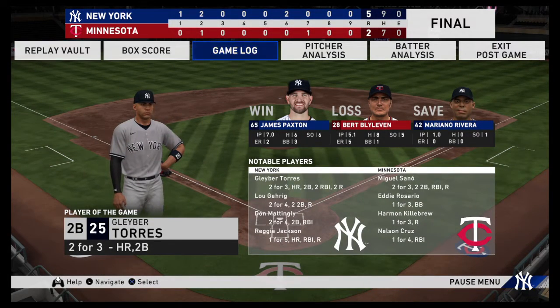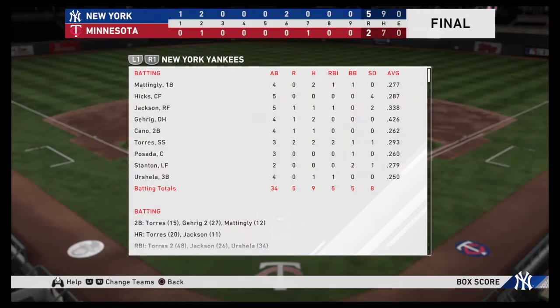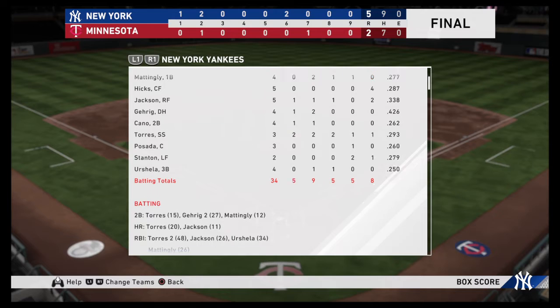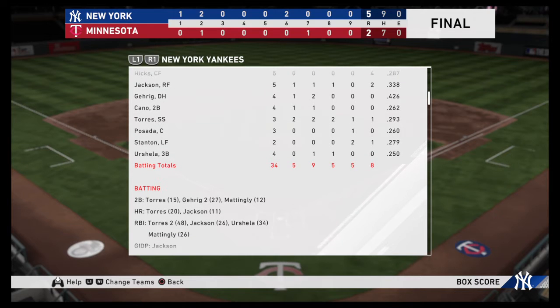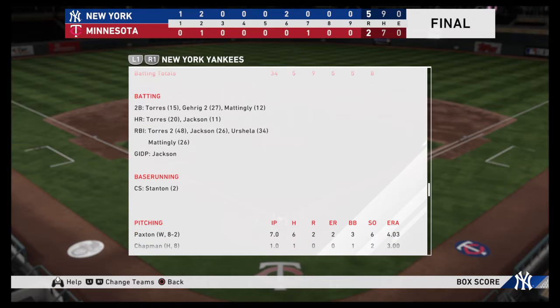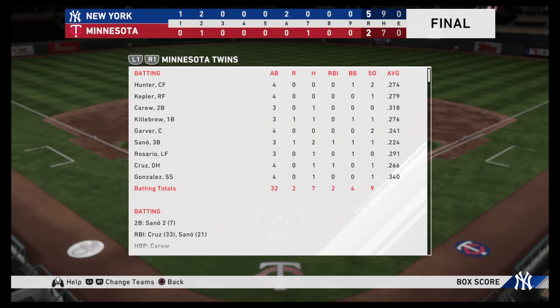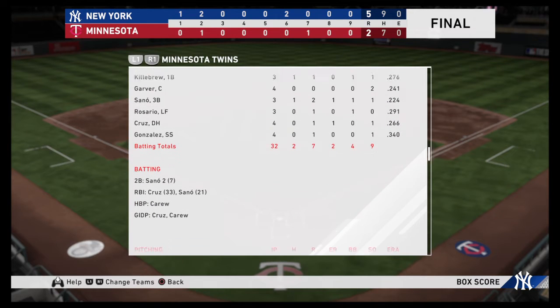Our final line score tonight. First for the victorious Yankees, 5 runs on 9 hits. No errors. They left 12 men on base. For the Twins, 2 runs, 7 hits. No errors. They left 14 men on base. Time of the ball game, 3 hours and 2 minutes.